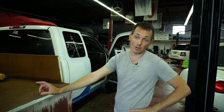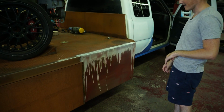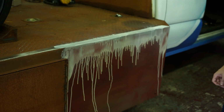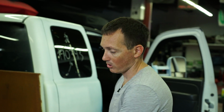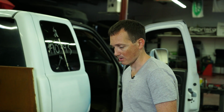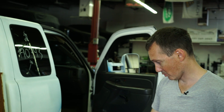Then I took the white Rust-Oleum spray and went over that, and I realized pretty quickly that wasn't working. So now I got some roll-on stuff. Same thing, Rust-Oleum primer, but roll-on. This looks like shit, objectively, and we'll get that sorted.